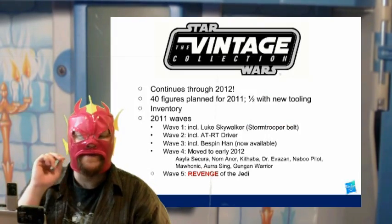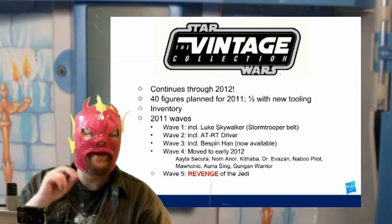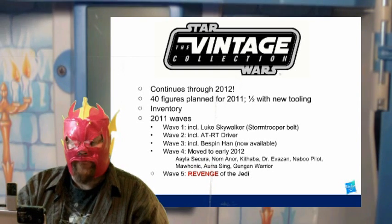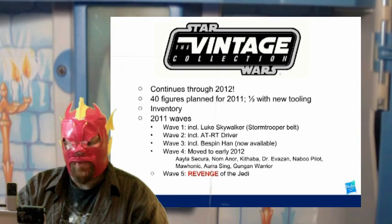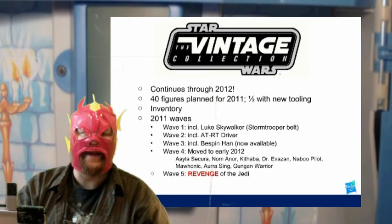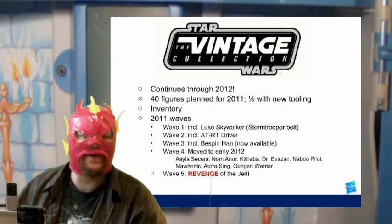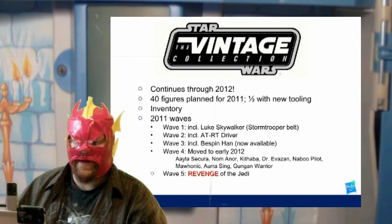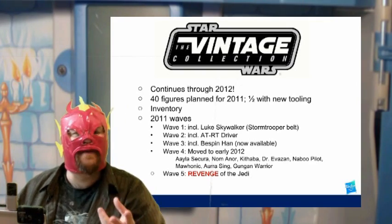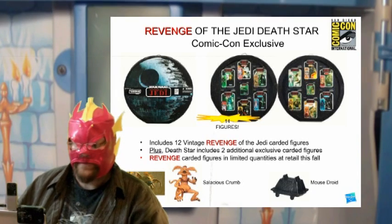Now, the Star Wars Vintage Collection will be continuing on into 2012. So those of you big fans of those, there you go. They had 40 figures in 2011. Half of them had new tooling and were not just re-releases or repaints or whatever. So that was a pretty interesting thing that I thought that they actually told you that only about half of them were new tooling, but whatever.